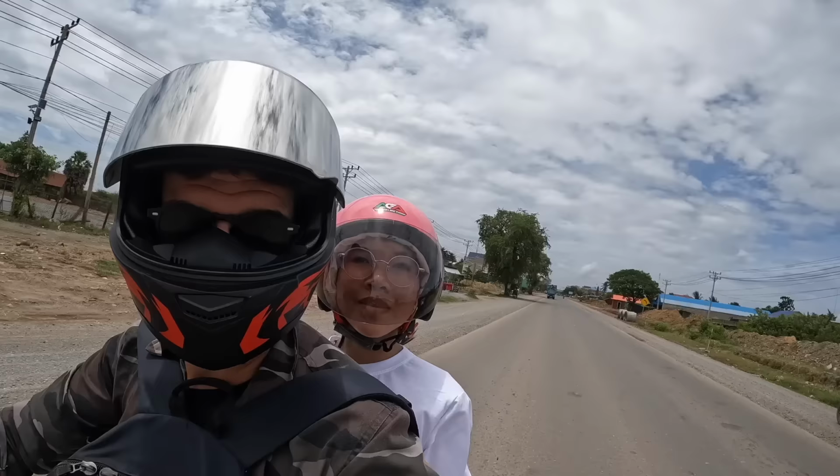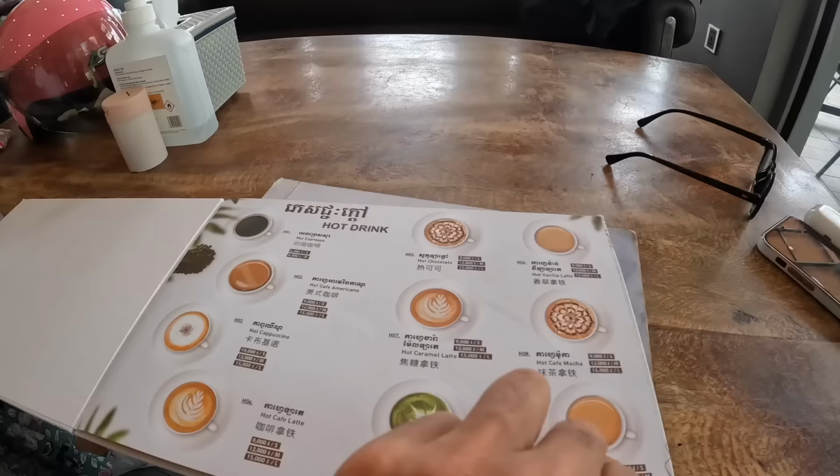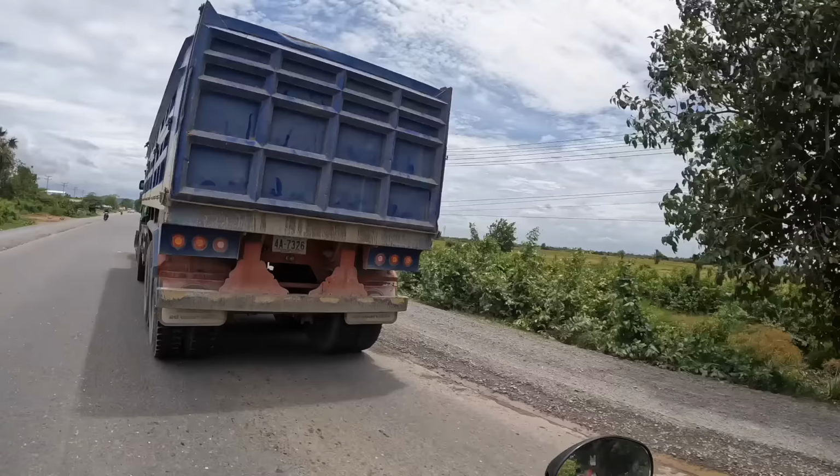Alright guys, we stop again for a break and Ploy will eat lunch. Man, we barely did 80 kilometers from Phnom Penh, and to be honest, I feel exhausted because the road is so wild. The conditions of the road are terrible. These trucks are just wild, they cross into your lane and you have to jump off the road to not hit them. It's intense, man. Only 80 kilometers and I'm exhausted.